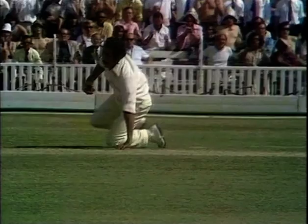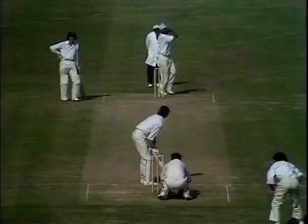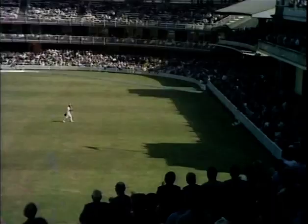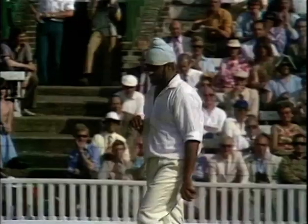It's a magnificent catch there by Abid Ali, and Tony Greig is out. It's out at the end of DENNESS's innings. That one spun a little bit. And Venkat took the catch at cover. DENNESS, his innings ends at 118. It's a very good piece of fielding there.